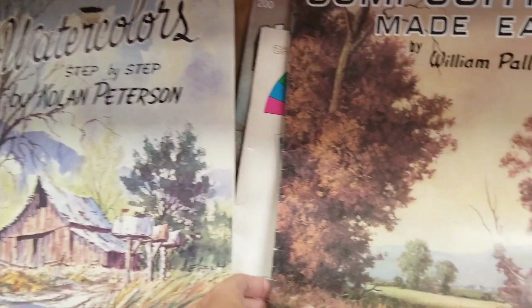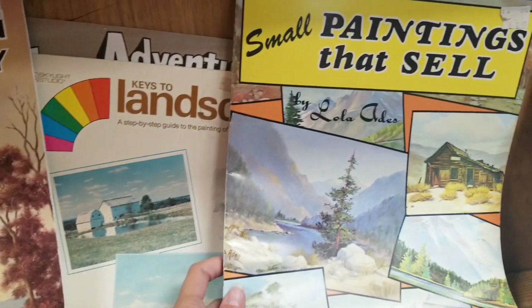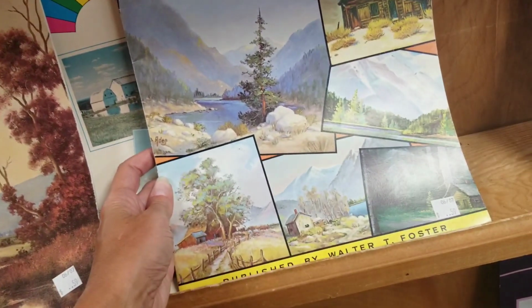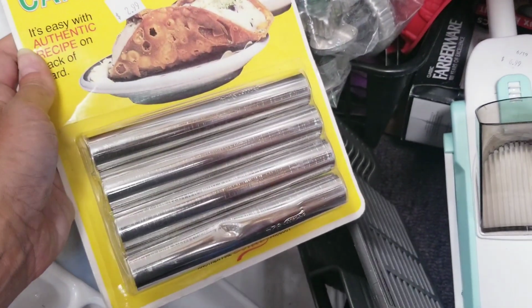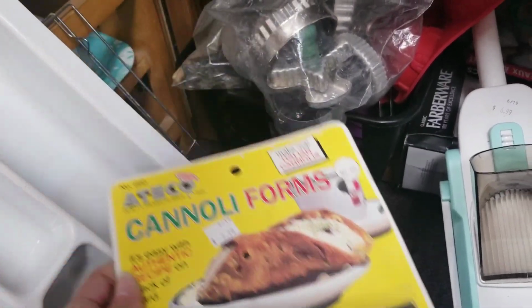They did have some neat watercolor books that were instructional. These did have some neat prints in them, so I did go ahead and snag one of those that I'm going to be taking the prints out of later.